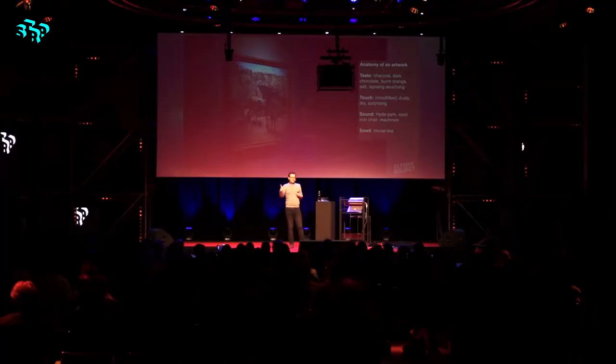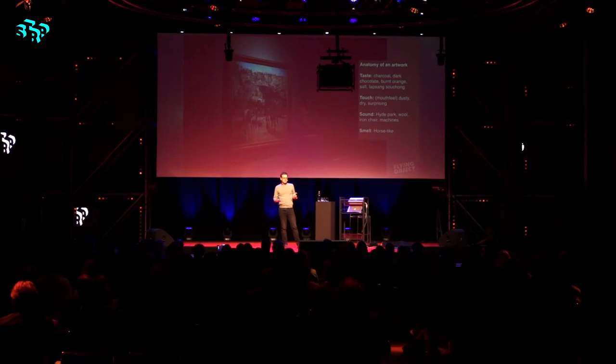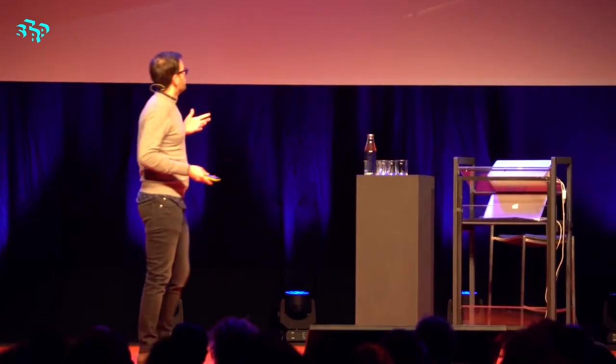So we designed a lot of the sensory cues that we put around this in order to bring out some of this information within the painting. But we also designed some of it to cue up weird thoughts in your head or bring out old memories, which might help you personally engage with the painting in a deeper way. So the main thing that we built for this one was a chocolate.